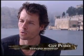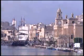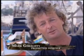The whole quality of the film, which is Mediterranean, I suppose, makes sense now that we're here in Malta. And I can't think of another place where we could have found anything that looked like a Mediterranean port circa 1850. Excellent architecture for the period, exactly like Marseille, 1814. And it also has a deep harbour, which enables us to get the tall ships in. They take a 15-foot draft. There's very few harbours in the world that can do that.